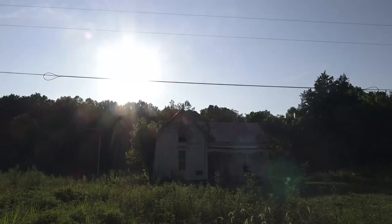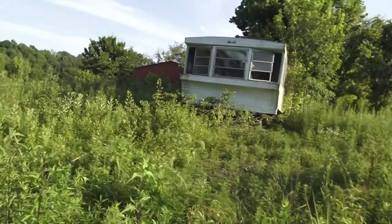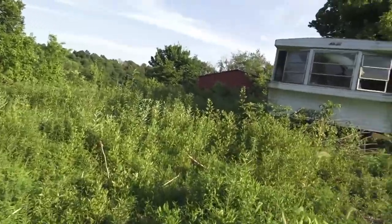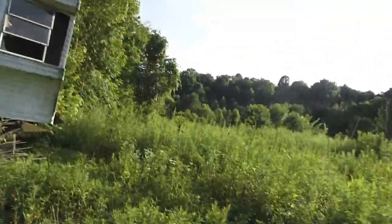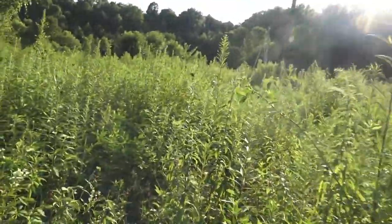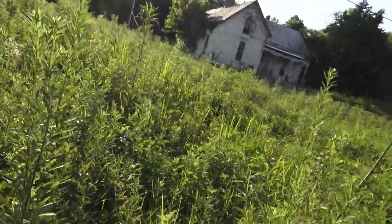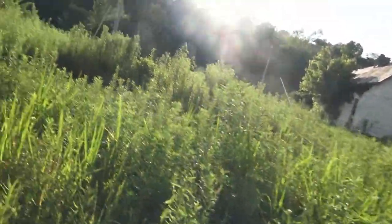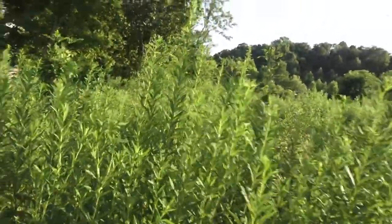Nice standalone house, the second floor, you know. There's also, like I said, a trailer. Hopefully we can see inside of it, explore it, watch out for snakes. This will be the path.